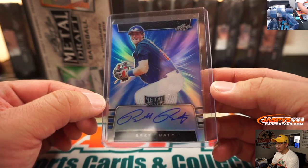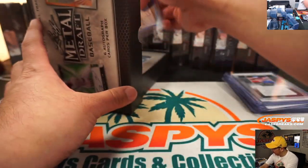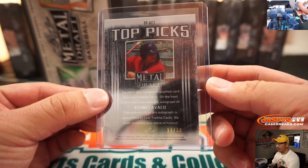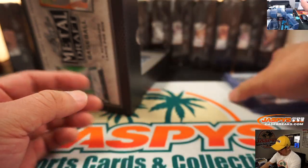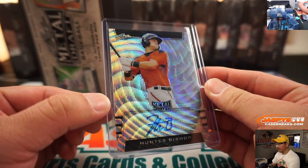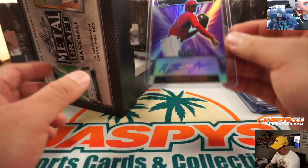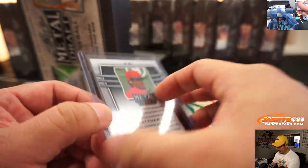There's Brett Batty. Brett Batty for the Mets, 16 out of 30. A lot of people were chasing him, I remember. And we got Keone Cavaco, 17 out of 30, top picks. Number 13, top picks autograph. We've got Hunter Bishop, who's usually a redemption in our Bowman draft stuff now. He's live here in Leaf, 7 out of 30. We've got Matt Lugo, nice purple autograph to 25.